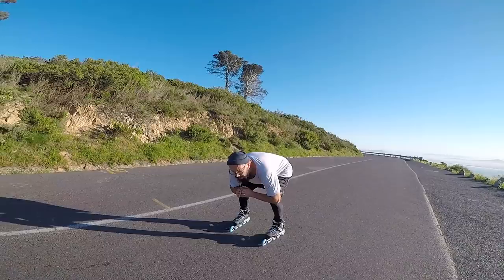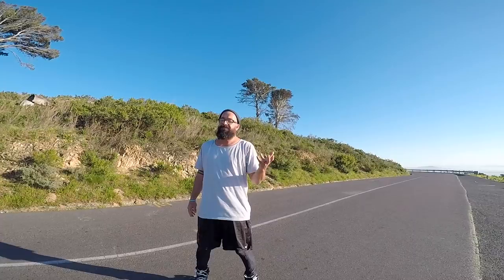Some people can go lower, and some people say that if you go lower to the ground you have more control. I guess it depends on everyone, and also on your flexibility. Not everyone has the same flexibility, not everyone can do the same with their body, and not everyone feels safe the same way with skates. So it's up to what you feel comfortable with, but you should know this is the regular, the old tuck, something like this.